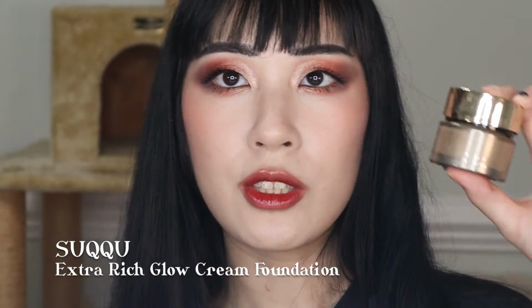So my foundation collection honestly is not where I want it to be. I'm not super satisfied with the foundations I have, but I do have a few that I really like and I do keep using. So the first one is, and I'm glad I like this because oh my god, this was expensive. This is the SUQQU Extra Rich Glow Cream Foundation.